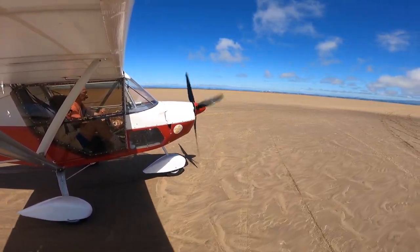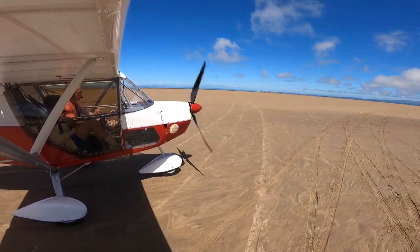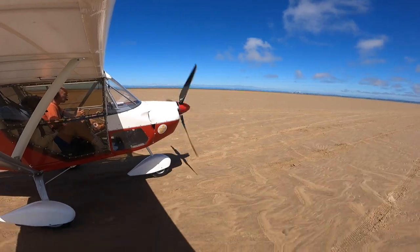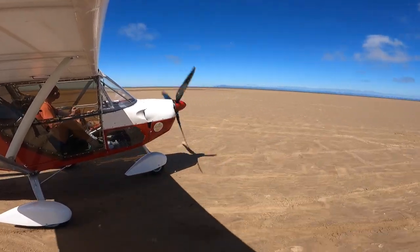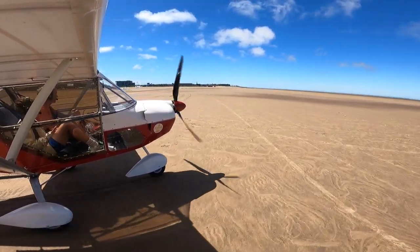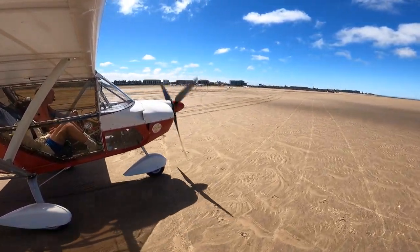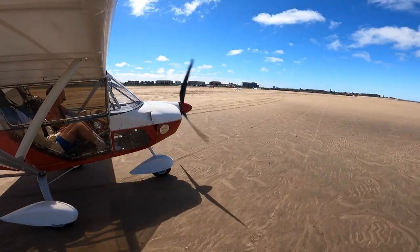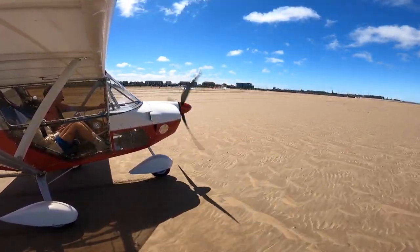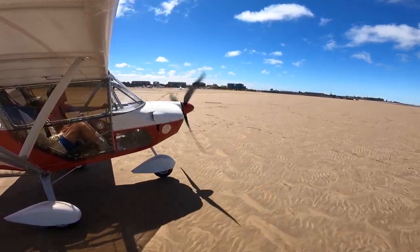Right, so we're gonna take off. Not in traffic. Golf Lima Hotel India. Immediate departure, runway 27. Not in traffic. Okay, here we go. There we go.